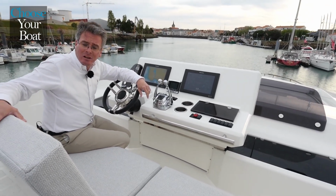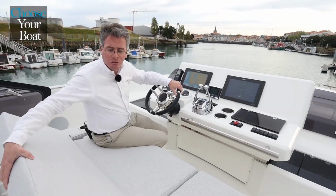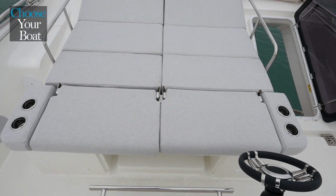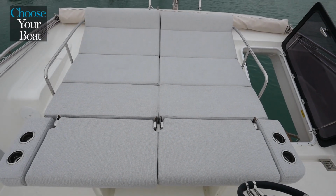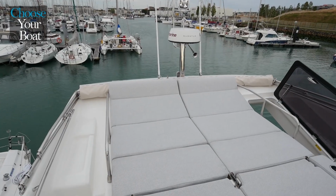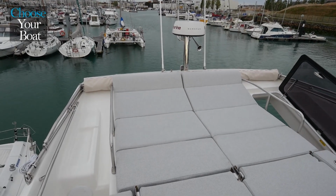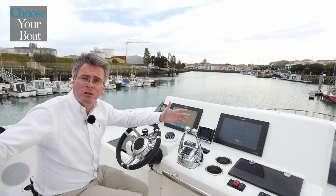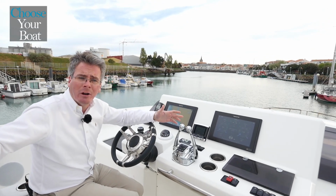The pilot seats can be laid back down to create a very large sunbathing platform back here. And we have sun protection in the form of a bimini, which can be folded down completely flush with the back end of the boat. That gives you some of the key features of this Sport Fly model.